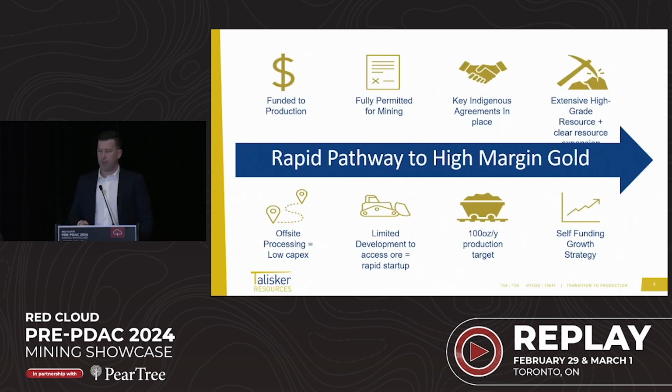So, rapid pathway to high margin gold. Currently we're funded to production. We just completed 1,500 meters of rehabilitation on the old mine site. So we slashed out the existing infrastructure from 3 meters up to 4 meters. That's going to allow for more modern mining equipment to come in. We're fully permitted for mining. Like I mentioned, we have all of our permits in place.